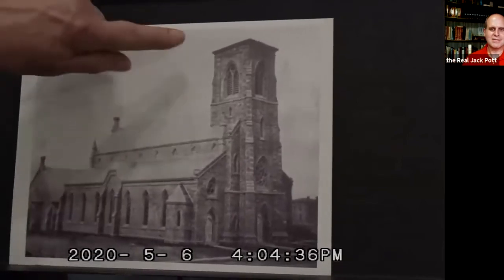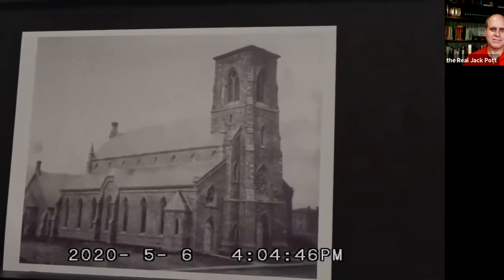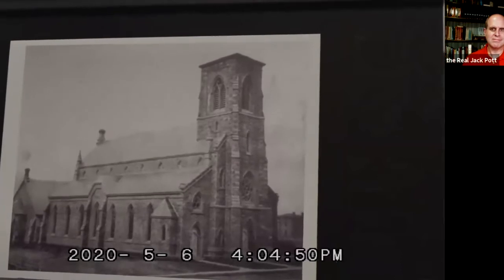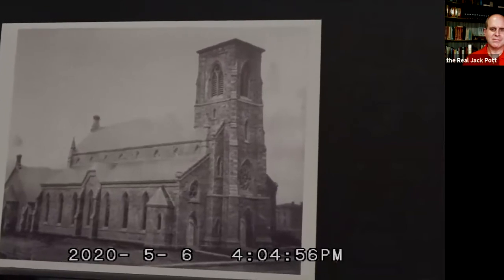The reason that this is interesting is that Mark Twain came to town in 1868, seven and eight. And he thought that that was hysterical. He called it the stub-tailed church because it had no steeple. And that's actually how Joseph Twitchell and Samuel Clemens became acquainted.